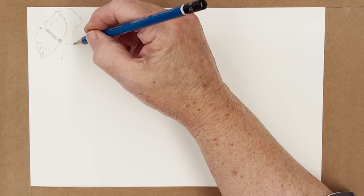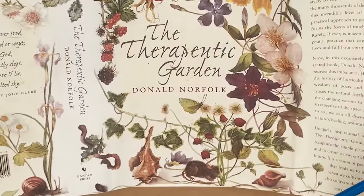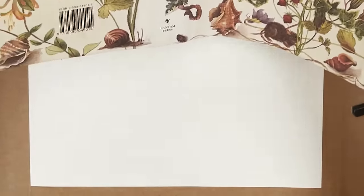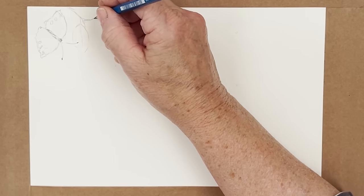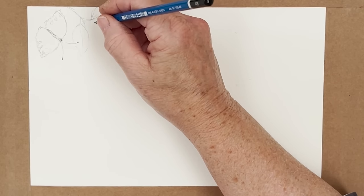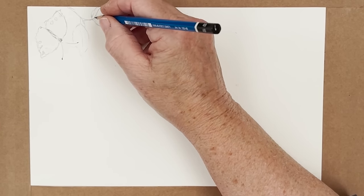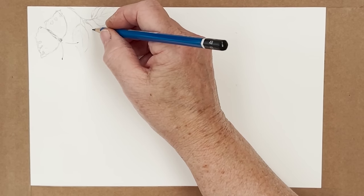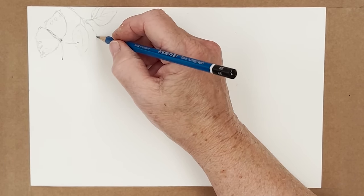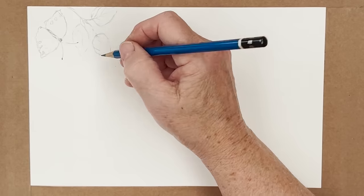I sometimes use book covers as a reference material, and I have one here, The Therapeutic Garden by Donald Norfolk. That's a book, I don't know, 20 years old or so. It's all about the benefits of gardening. I think I can understand the benefits of having a garden, but I would sooner somebody else looked after it. I've got plenty of ideas, but not enough strength or energy anymore to garden, really, I'm sad to say.